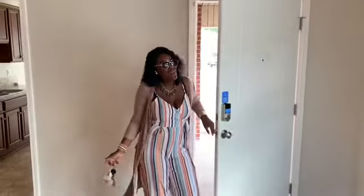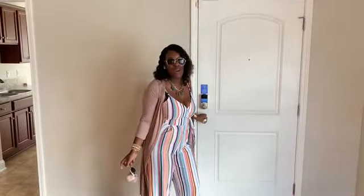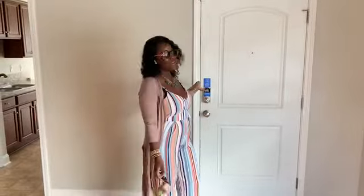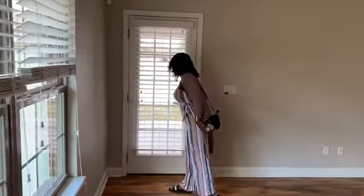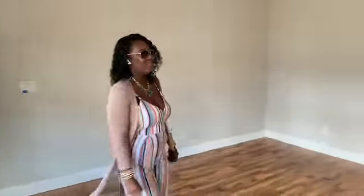Hi, everyone. So we are touring the home today. This is the front door, as you guys can see. This is the living room area. So we will walk through. This door is the entrance to the patio area as well as the backyard. So we'll go to the kitchen.